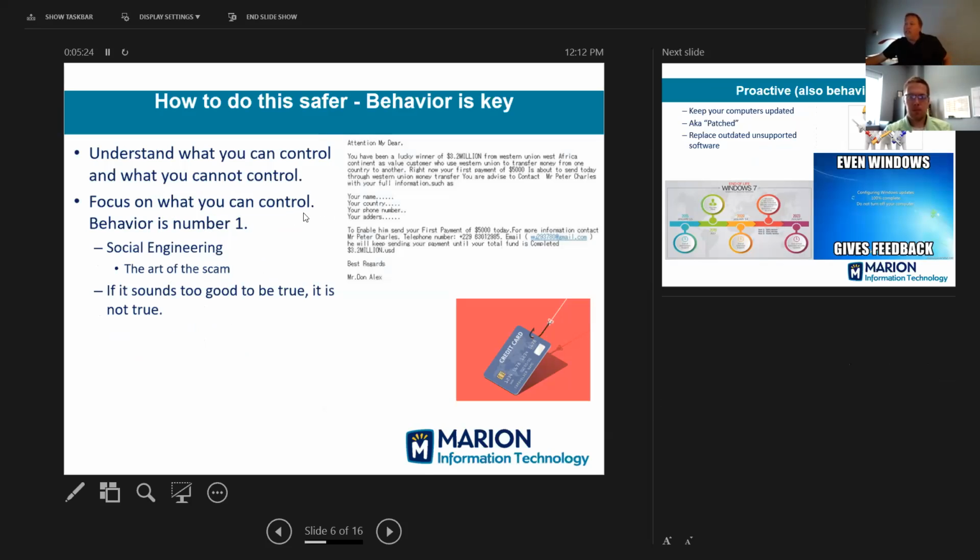And the first thing that I always think about is what we call social engineering. This is basically the art of the scam. This is where you've received a text message with a link like I talked about earlier that wants to open a browser. You've received an email. You've got something that's trying to tell you to change your behavior from what you were planning on doing. Take an action, click on something, tap an app, tap something on a device, and that triggers the next step that they want you to do. And the basic rule of thumb is if it sounds too good to be true, it probably is not true.